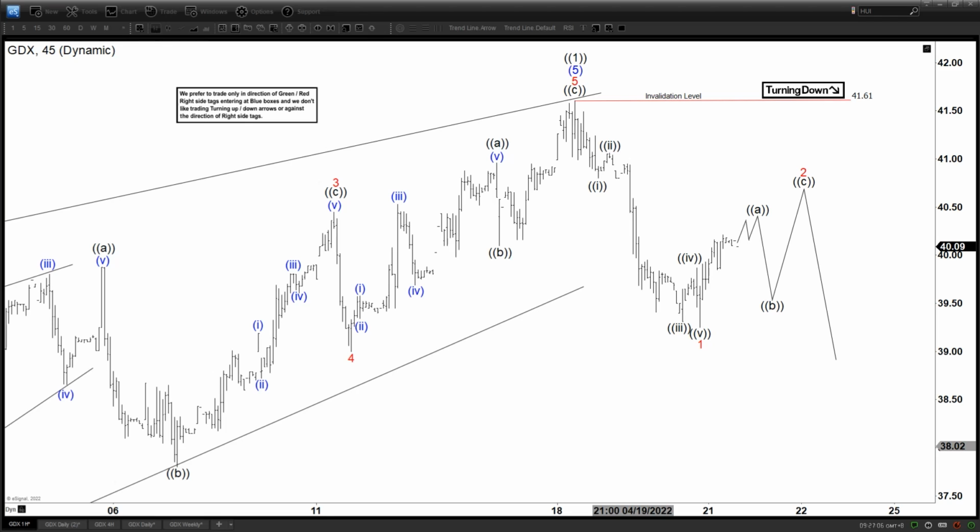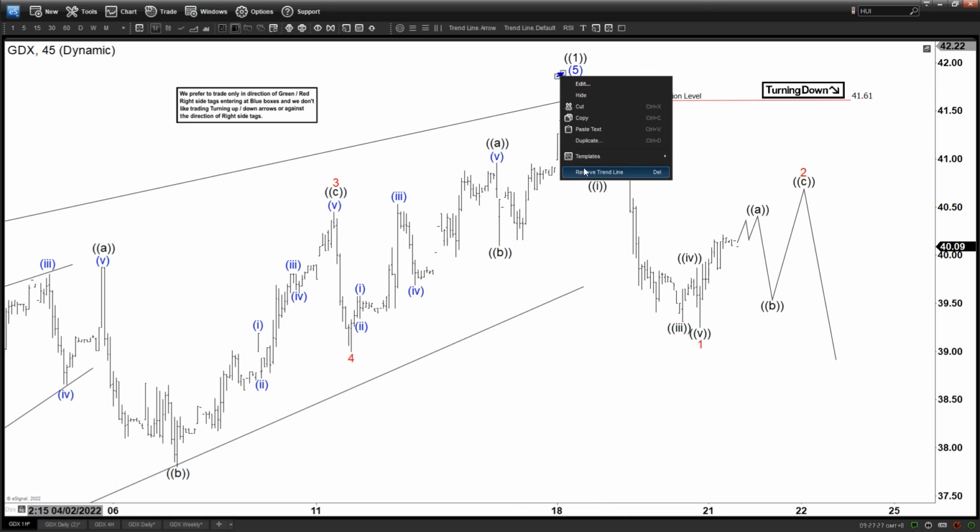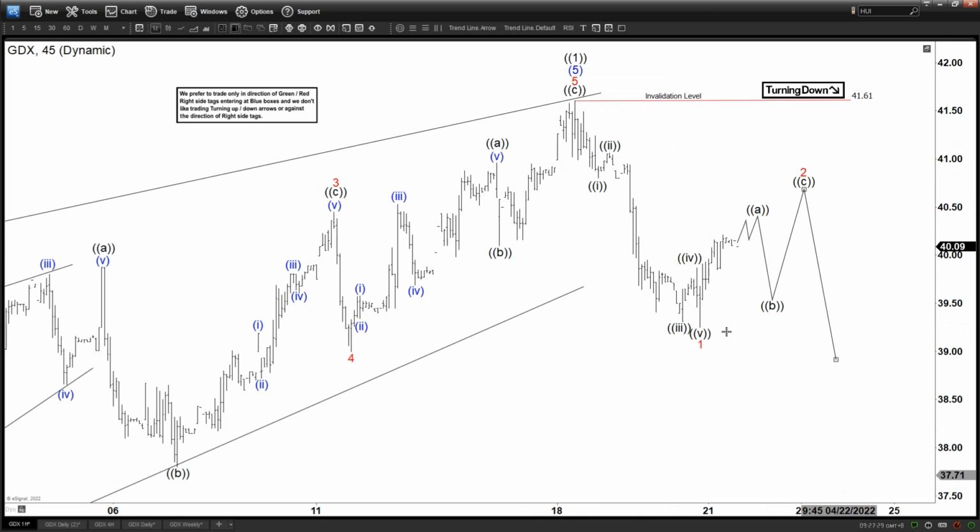And for today, we are going to take a look at the chart of the GDX. This is the Miners Index ETF. We can see we ended with a 5 over here in this intermediate degree, and this wave 5 ended a 1 in the larger degree, primary degree. And currently we are doing this correction, which is basically wave 2, right?